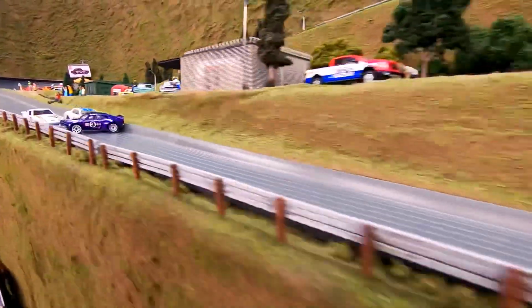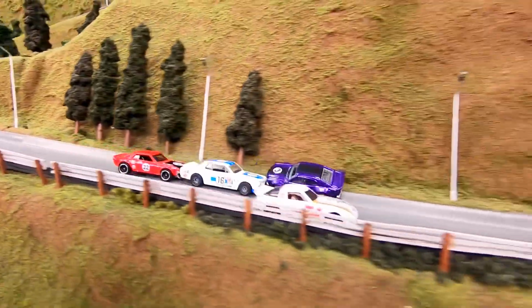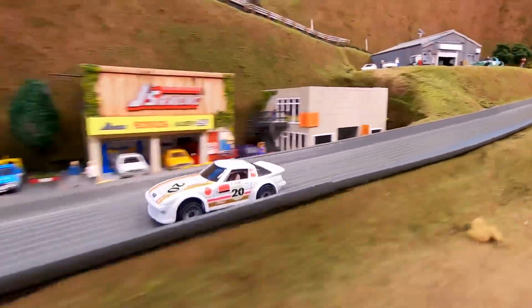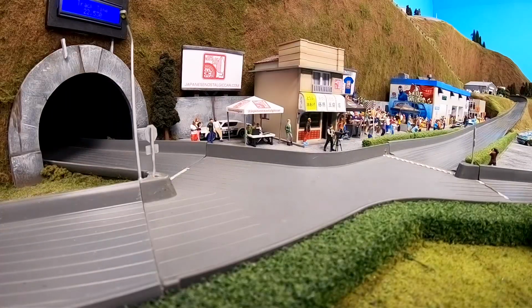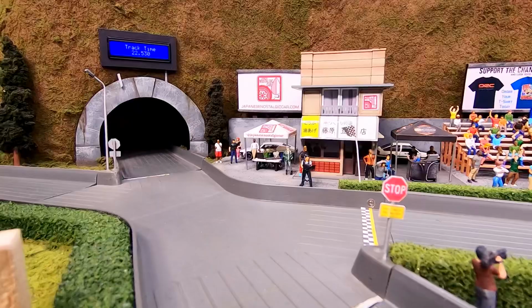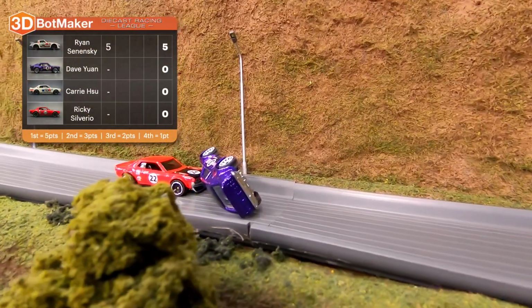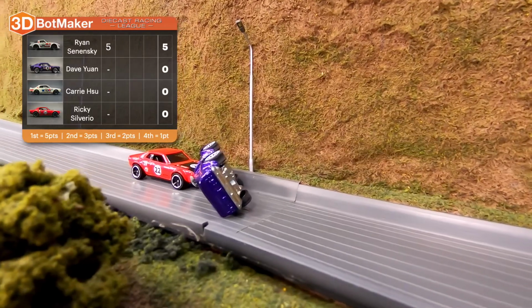Dave Ewan pulls ahead. He gets sideways. Kerry Shu and Ryan Sinensky pushing Dave Ewan down the track. Ryan Sinensky pulls ahead. Dave Ewan gets knocked over. It's all Ryan Sinensky now, and he's going to take the win on the first race. Oh man, what a wild ride that was. It doesn't look like anyone will be joining Ryan Sinensky at the finish line. Oh man, a triple. Triple DNF on the first race.